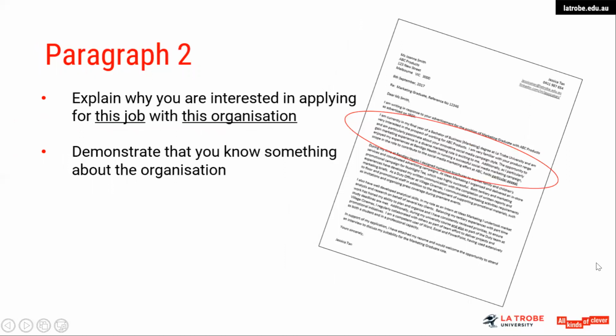Paragraph 2. Now, if you've done your homework, this is where you're going to show us your research. Why are you interested in applying for this job with this organisation? What do you know about them and how can you put that into your letter? So this one is always a tricky one to write, and something you're going to take a little while to work on.